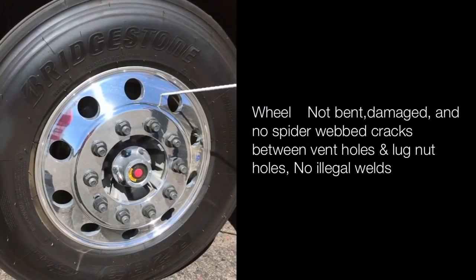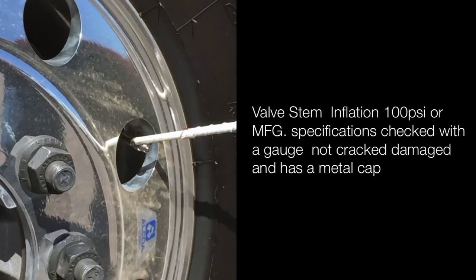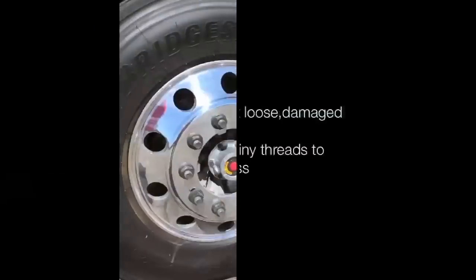Wheels, not bent, damaged, and no spider web cracks between vent holes and lug nut holes. No illegal welds. Your vent hole. Valve stem inflation 100 psi or manufacturer's specification. Check with a gauge. Not cracked, damaged, or leaking. Must have a metal cap.